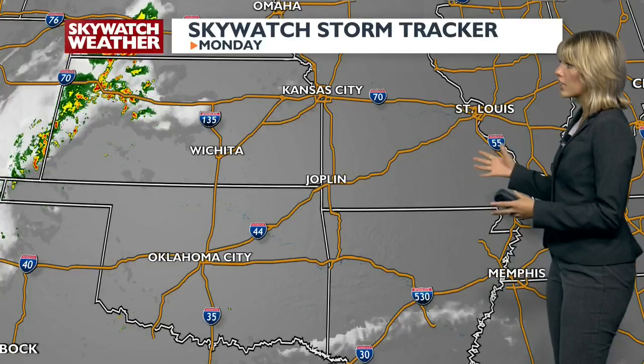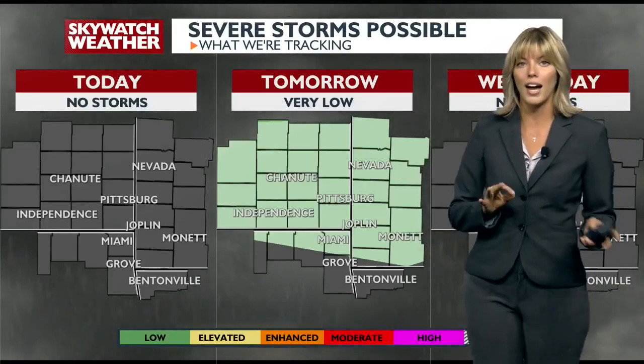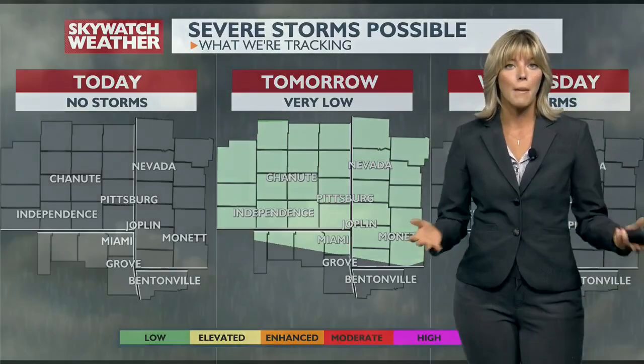Now, mostly clear for us tonight. A couple of storms were firing off just west of Wichita, but we're looking good for the rest of the night. We've got a low chance for storms tomorrow. Very isolated storms in our northern counties, but outside of that, it's going to be a decent day, mostly sunny, hot and humid though. Temperatures still remaining in the mid 90s. Heat index values getting up to about 100 degrees. But like I said, isolated storms in the northern counties in the afternoon, but I'll have those details coming up.